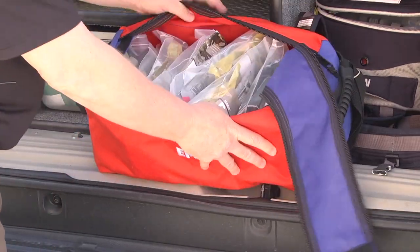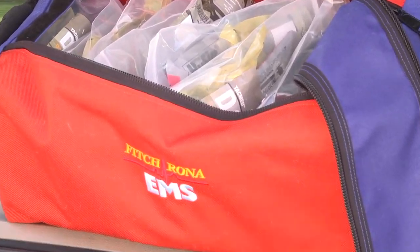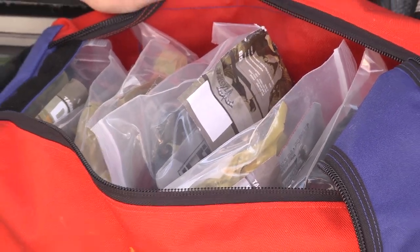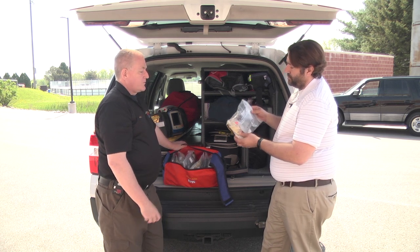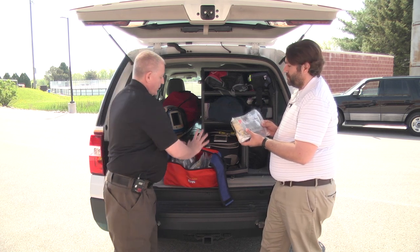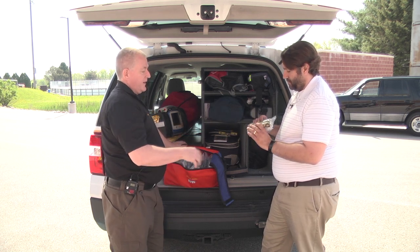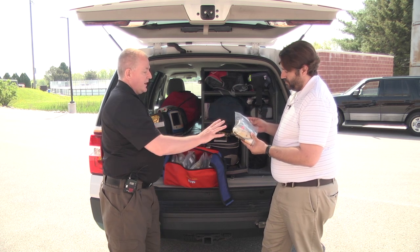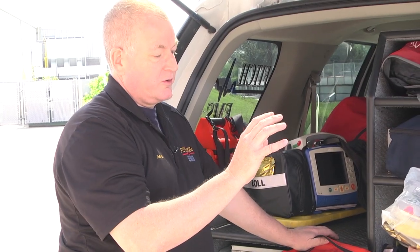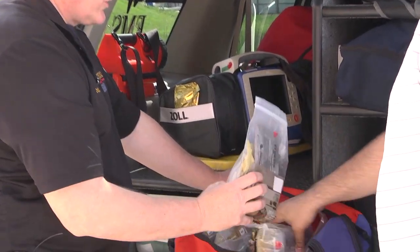And then the result of all the active shooter training that we do, and we do a lot of that with our police departments and our fire departments, Fitchburg Fire is kind of a leader in that as well. We do have the first aid kits for those active shooter incidents, where we can take this bag, if we're going in, just throw the bag in the corner, and then any responders going in there, or civilians that need it, it has a tourniquet, some quick clot stuff in there. So scissors, things like that.